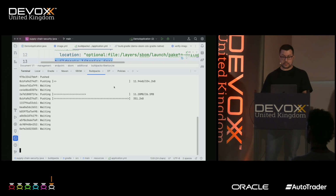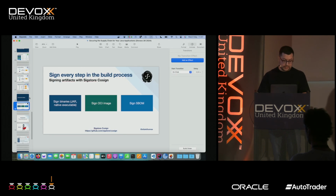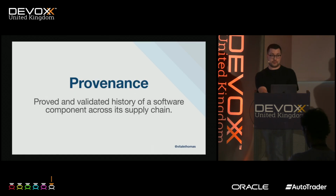Now I'll be able to sign it in a second. And the signature will also end up in my container image. So it will be associated to the container image, which is quite convenient for you to try that. And while it's doing that, let's point out the problem with that approach.